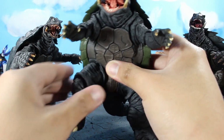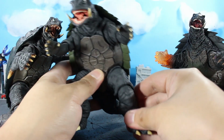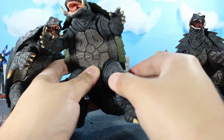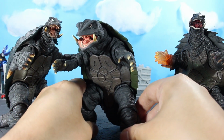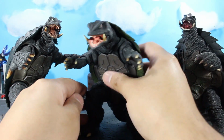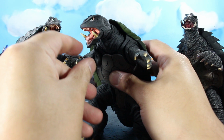Engineering can be a little wonky in certain spaces because, well, he's a giant turtle, and there's a lot of parts here that are really stiff and don't move that well because of the sculpt. That's usually how it is. I know Ultrazilla was also struggling with one of his legs, but I love this guy, man. This guy is just fantastic.